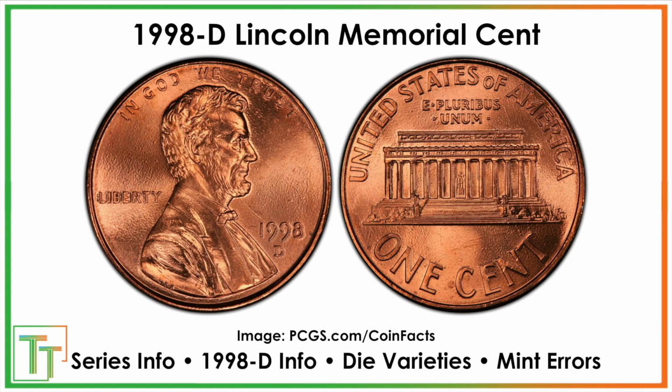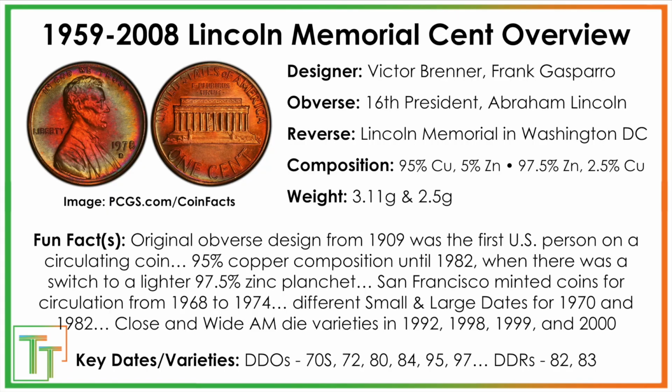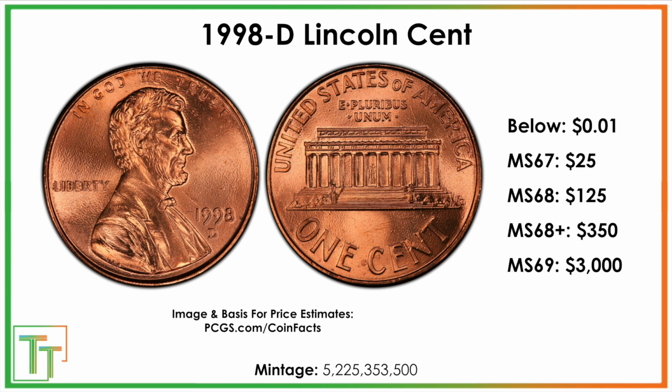So let's get into the 1998D penny. We're not going to stop too long on the overview outside of that this is a zinc cent because it was produced after 1982, so it should weigh 2.5 grams. Lincoln's design has been the same since 1909. He was the first person to be featured on a circulating U.S. coin. You can pause for some of the key varieties that aren't on this coin. We'll be talking about the ones that are.